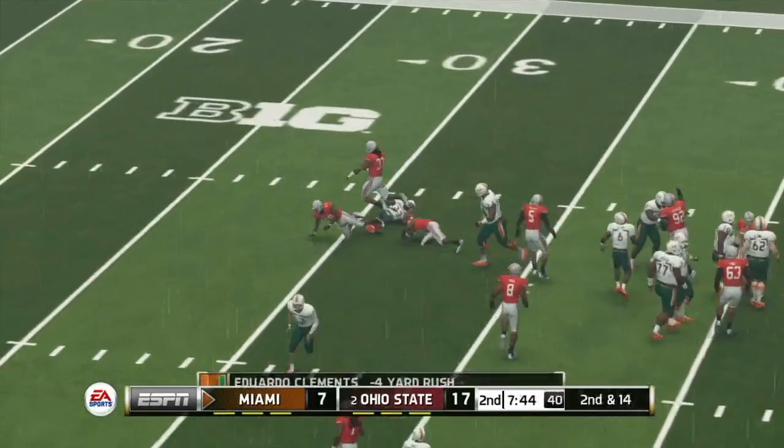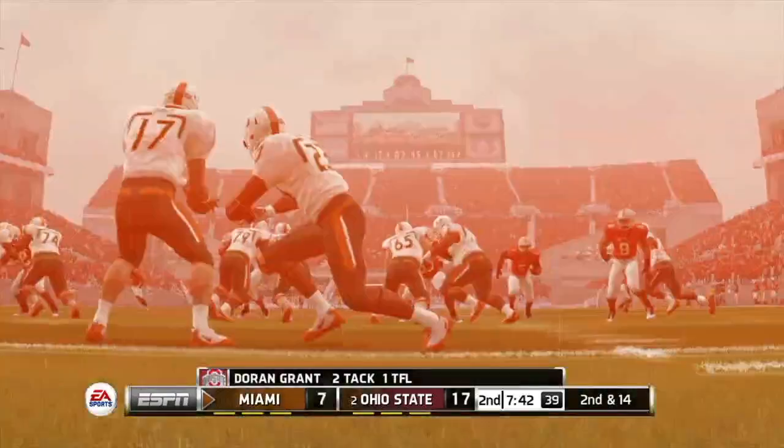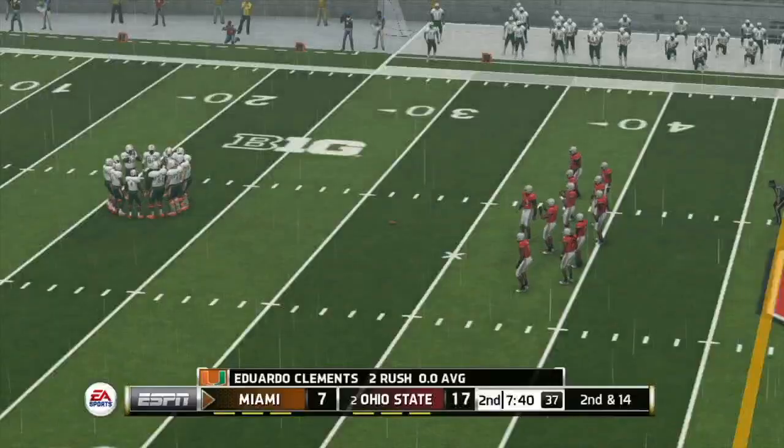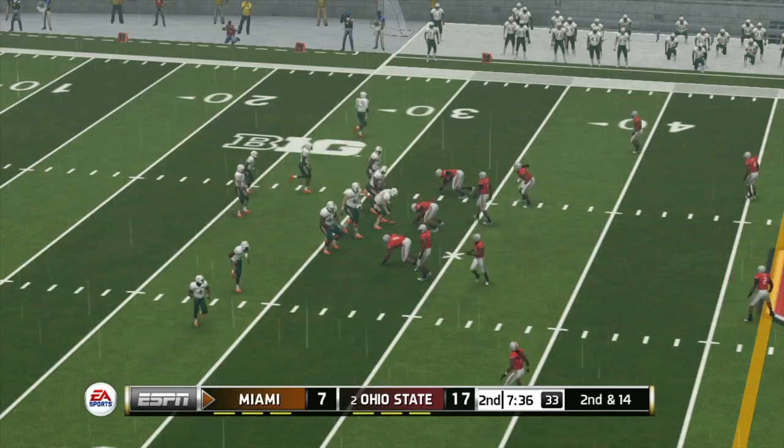Fourth down. And they got to him before he could get back to the line. The offensive line needs to do a better job of not only handling the defensive linemen, but getting up to the linebackers. That way the ball carriers will have a little bit more room to get to that second level.